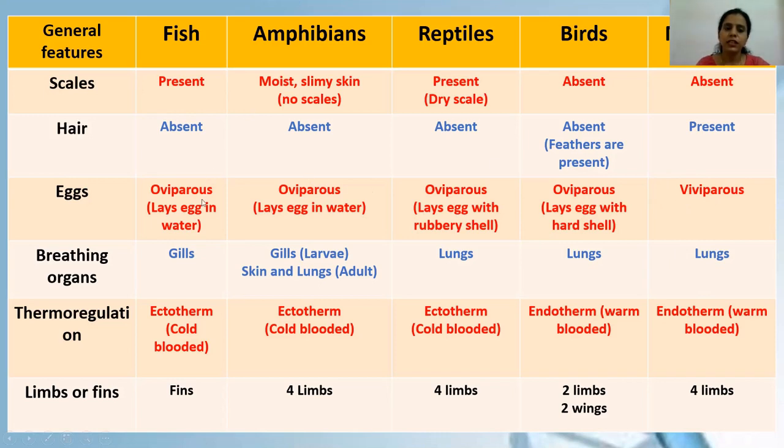Okay, fish lay eggs in water. Amphibians also lay eggs in water because in them external fertilization takes place. In case of reptiles, eggs are laid outside the body on land, but these eggs are covered with rubbery shells. Okay. Birds, they lay eggs with hard shells.